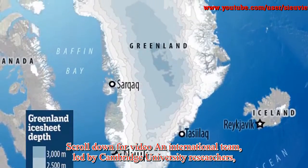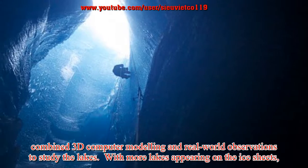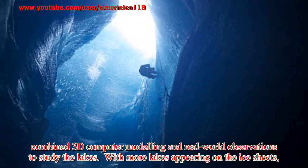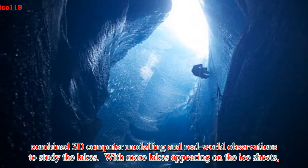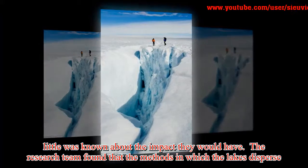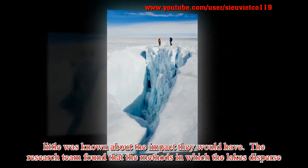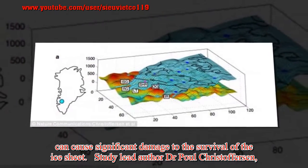An international team, led by Cambridge University researchers, combined 3D computer modeling and real-world observations to study the lakes, with more lakes appearing on the ice sheets. Little was known about the impact they would have. The research team found that the methods in which the lakes disperse can cause significant damage to the survival of the ice sheet.